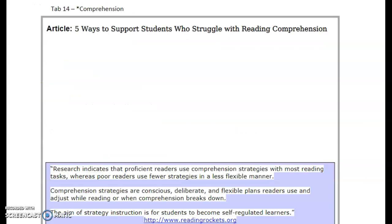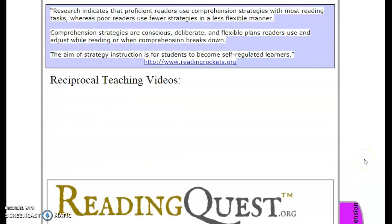Using the handout I gave on comprehension, which has a tab there, on the top of this, write down notes about 5 ways to support students who struggle with reading comprehension. It's going to happen. And then underneath, read the quotes from Reading Rockets. And then there's a section there to take notes on the teaching videos, on reciprocal teaching.